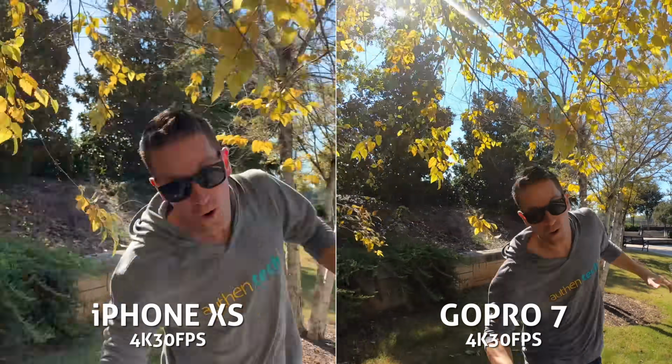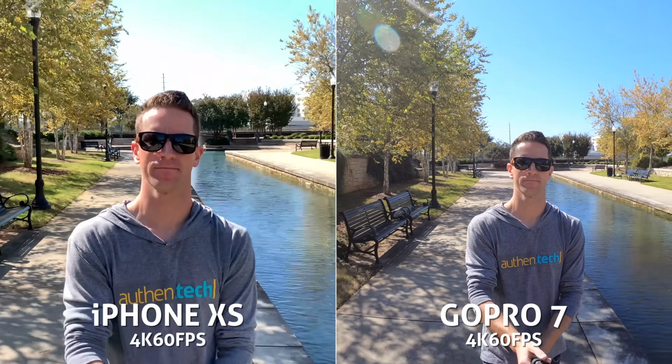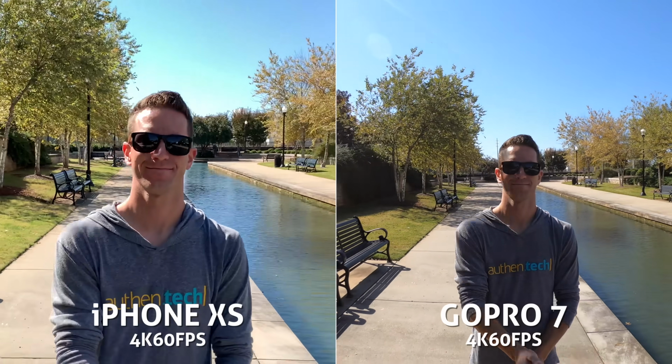Now yes, I'm updated to the latest iOS, and quick Google search reveals I'm not alone on this. Parkour. Now if we jump back to 4K 60 walking stabilization test. Looks like that focusing issue is here as well, and when we pick it up to a jog, the GoPro simply blows the iPhone out of the water. Even its dynamic range looks better.